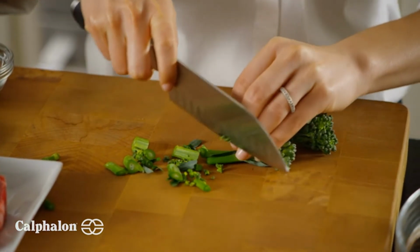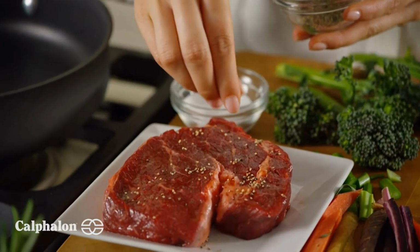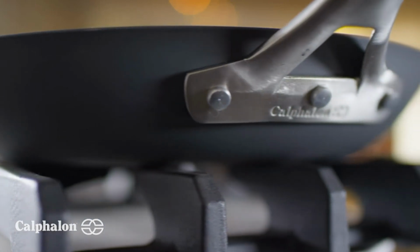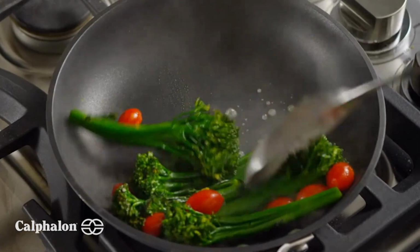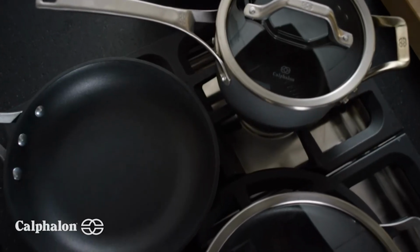Calphalon's signature nonstick pots and pans are oven safe up to 500 degrees Fahrenheit, so they can go from the stovetop to the oven for heating and cooking versatility, and are dishwasher safe for easy cleaning. Discover professional level precision and performance with Calphalon Signature, and experience superior cookware that's built to last.